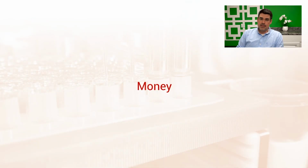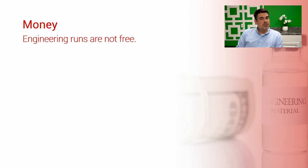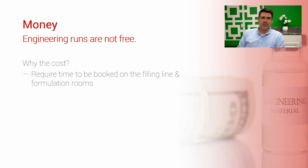Next, money is another deterrent for opting into an engineering run. These runs are not free. Engineering runs require time to be booked on the filling line and formulation rooms. They involve a significant amount of work from many employees in all groups, and they use resources. All this costs money, so you can expect your CMO to charge for the engineering run.